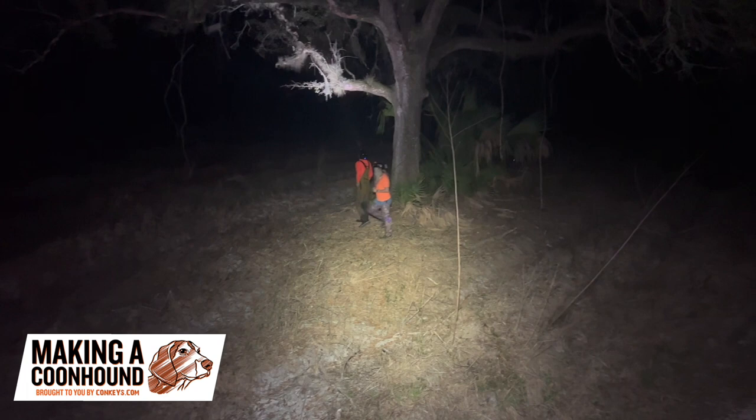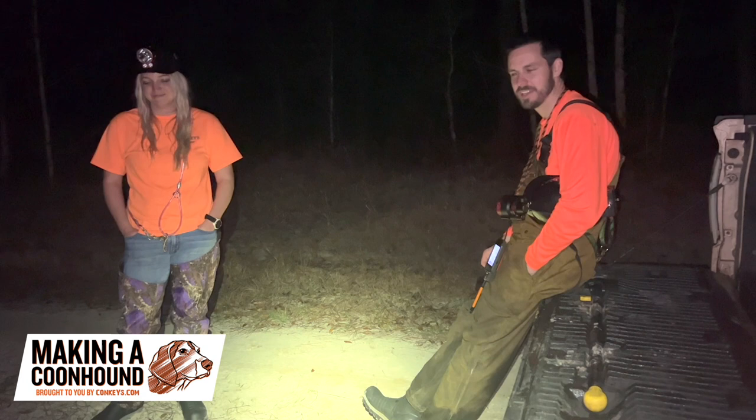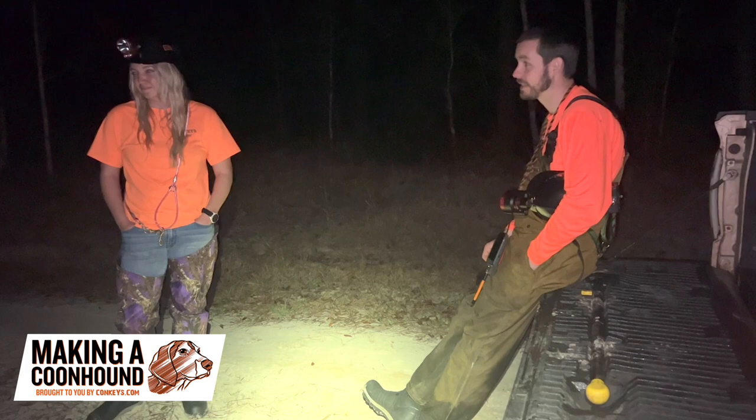We thought River was treed. We went over there and he was just kind of boohooing around what treed. So he's actually leaving that track now. Maybe he'll find something a little hotter.